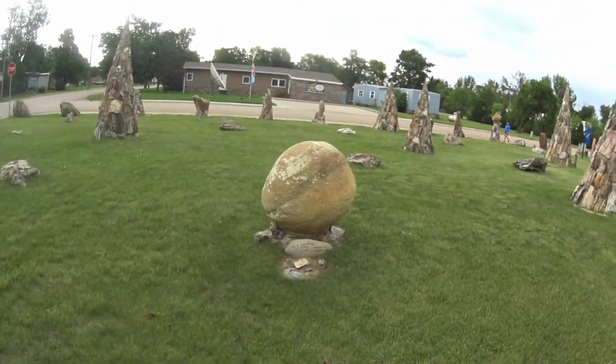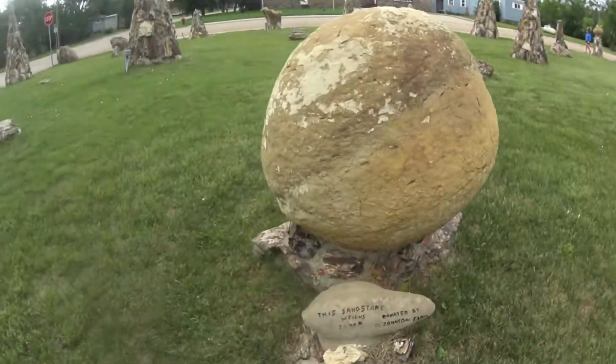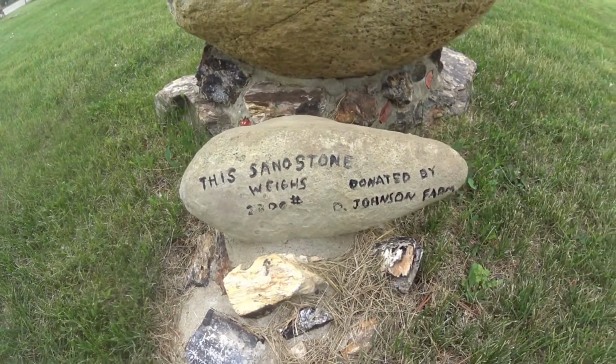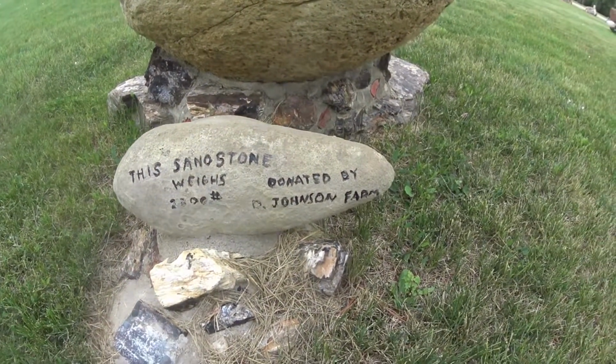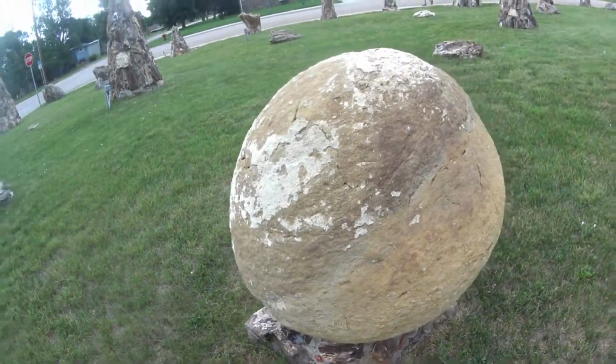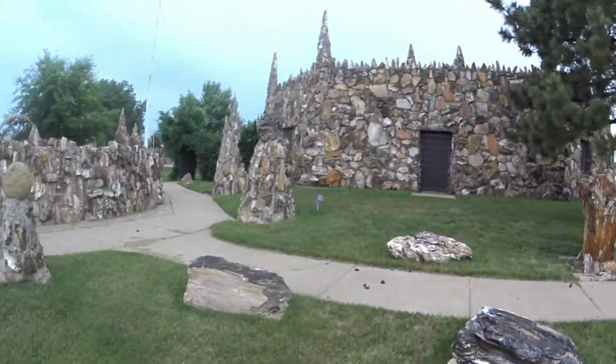We got a little sign out here. Oh, that's what they are. They're sandstone. This sandstone weighs 2,300 pounds. Donated by D. Johnson Farm. That's what these are. They're sandstones. Wow.